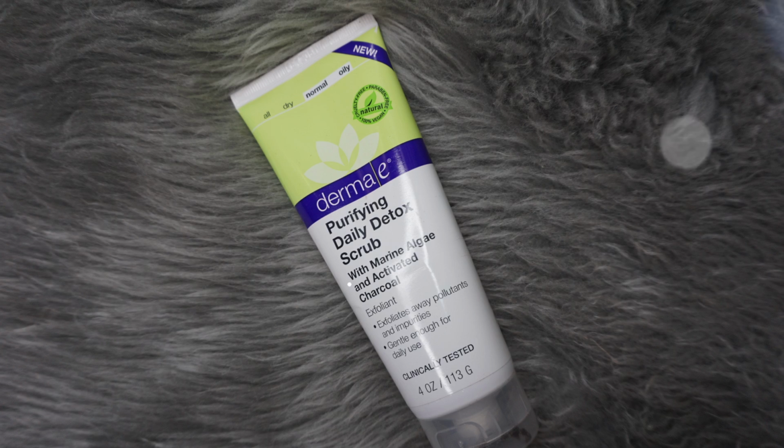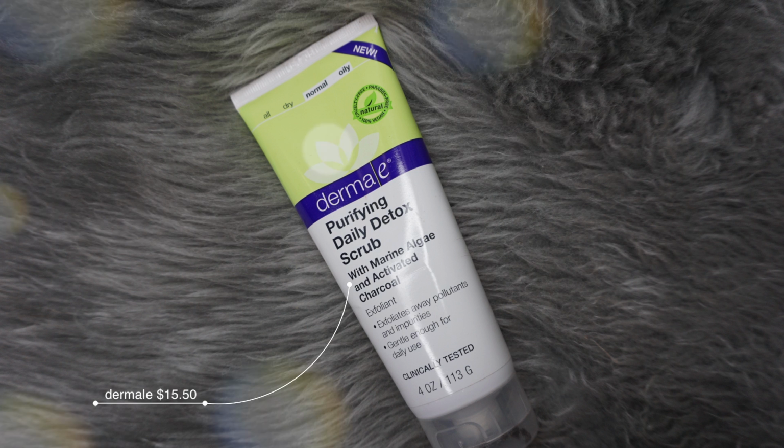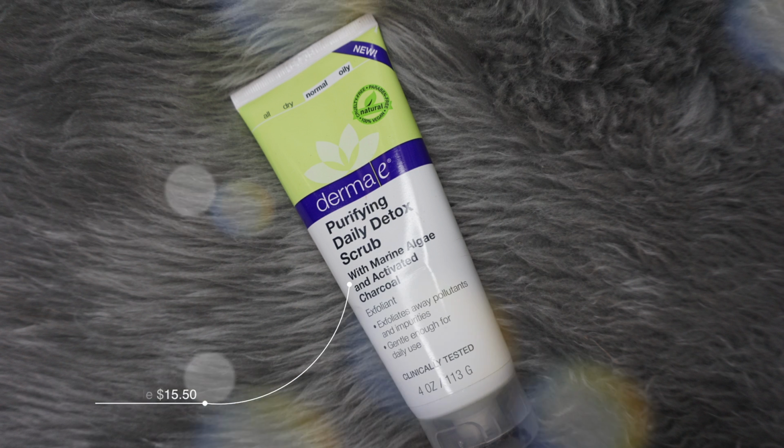Probably over a month ago I pulled it out and tried it, and I love it. It is the Derma E Purifying Daily Detox Scrub. It says it's made with marine algae and activated charcoal. It's an exfoliant, so it exfoliates away pollutants and impurities, and it's gentle enough for daily use.